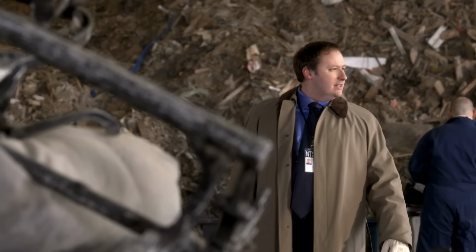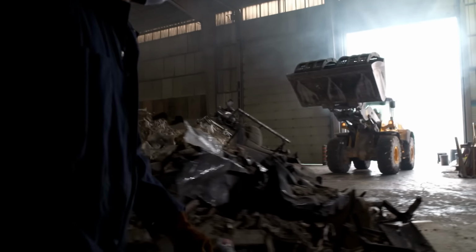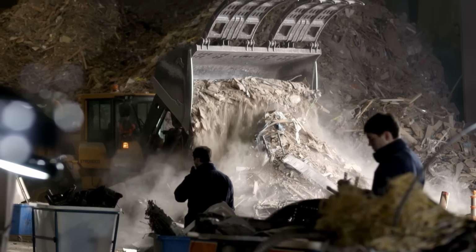Dig in, guys! We need those black boxes! City officials have ordered the crash debris to be taken to dump sites around Amsterdam. That's where NTSB's Bob Benson joins the team.